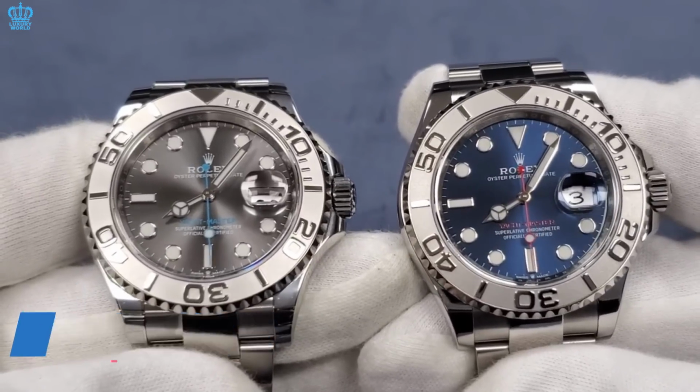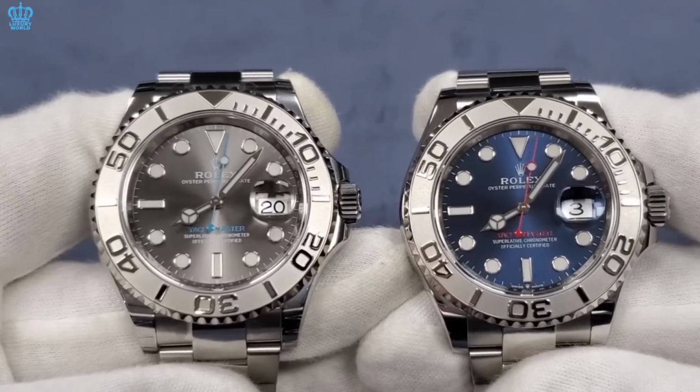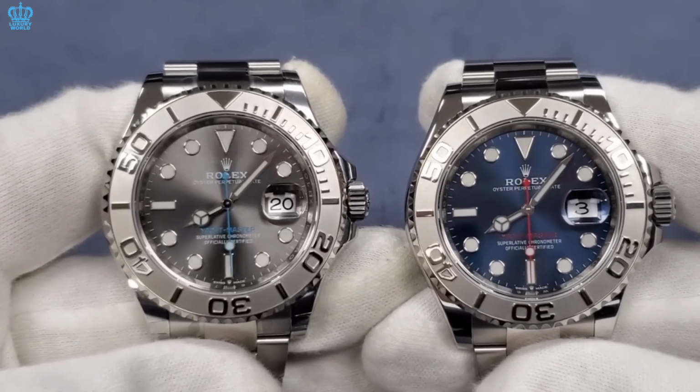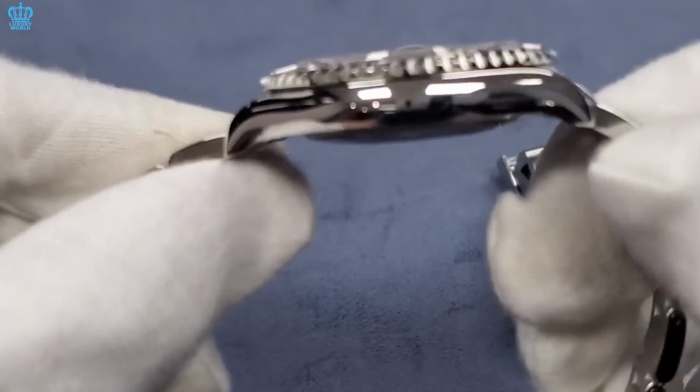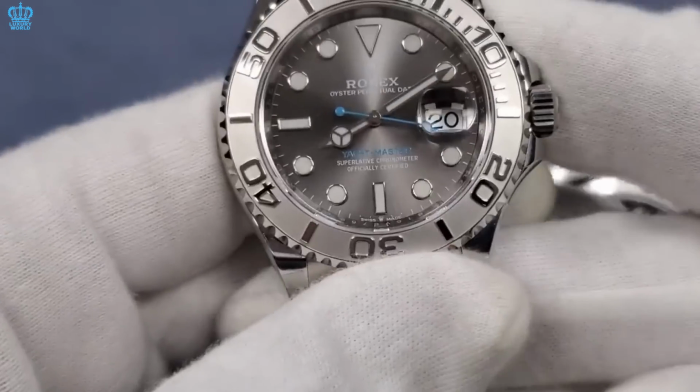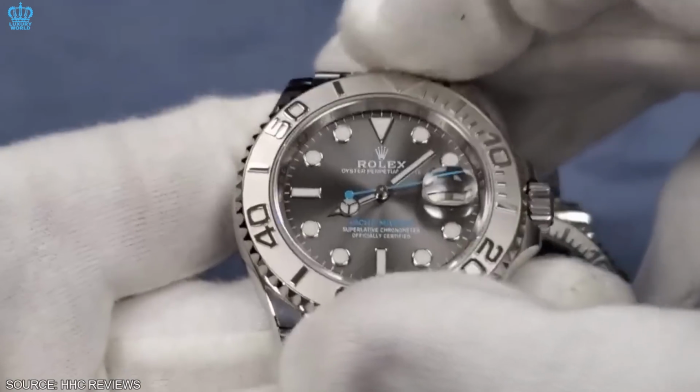Rolex Yachtmaster. The Rolex Yachtmaster is often overshadowed by the Submariner, but it deserves more attention for its unique styling and practical features. The Yachtmaster has always been a model for those who appreciate a refined, sporty aesthetic, and the current version with a rhodium dial and light blue accents is a prime example.